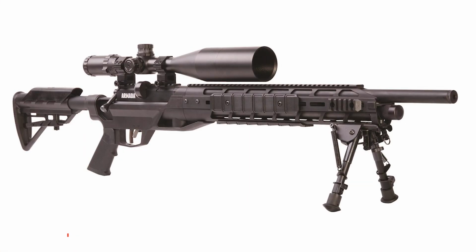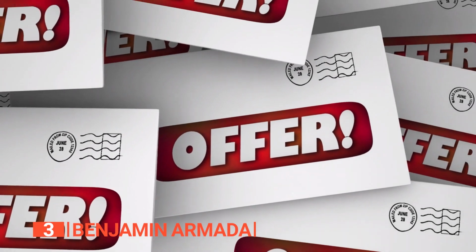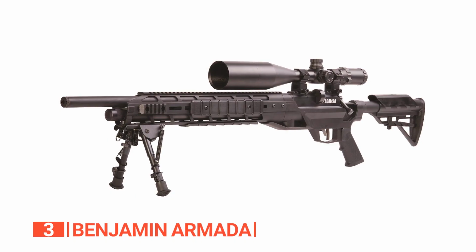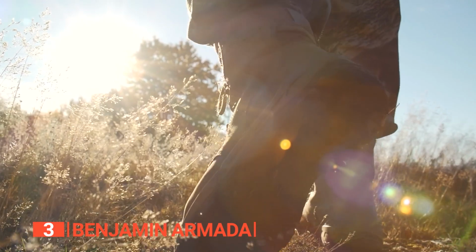The 3rd product on this list is the Benjamin Armada. Whether you're a seasoned shooter or a novice exploring the world of firearms, the Benjamin Armada offers something for everyone. This PCP-powered .22 caliber airgun boasts speeds of up to 1,000 feet per second, making it a versatile choice for both target shooting and medium-sized game hunting.